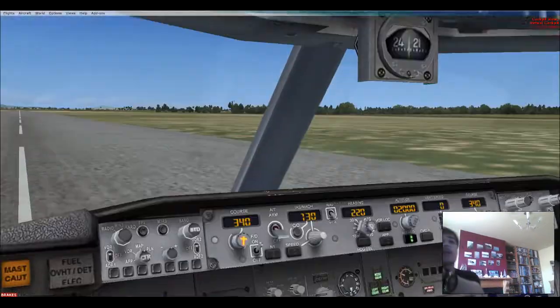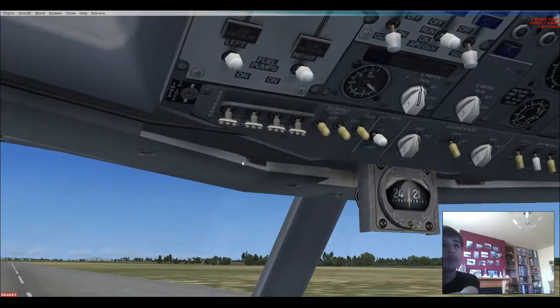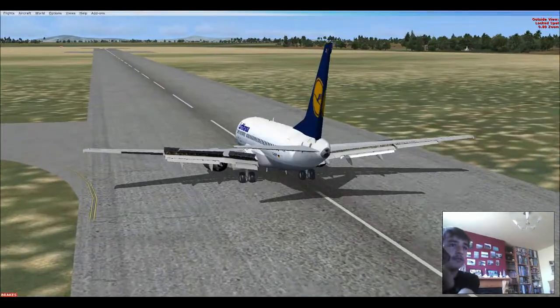I'm just parking a bit away from the terminal because I'm pretty sure this wouldn't be a passenger flight. I keep thinking these tours are kind of like publicity flights.